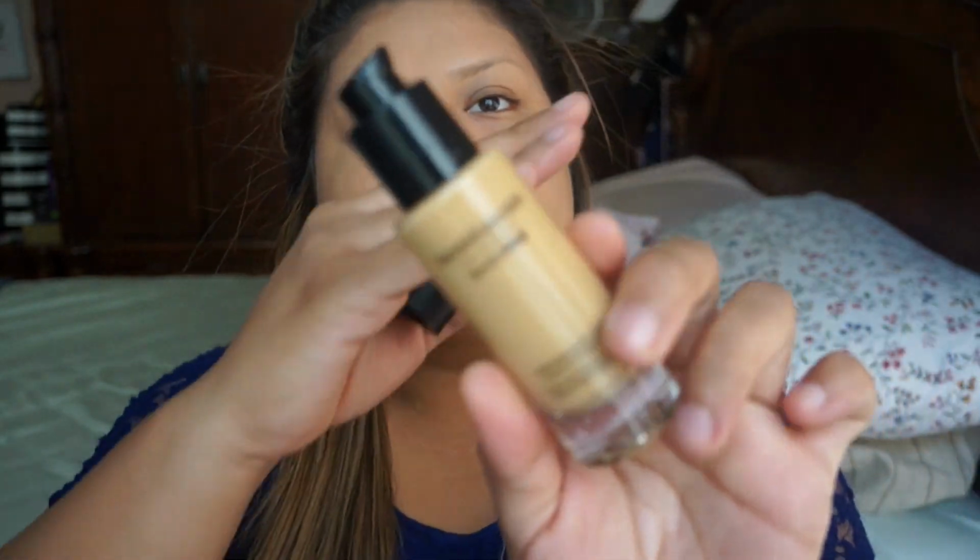It's a flawless medium to full coverage, lasts all day. It does last all day. Creamy blendable texture for luxurious comfort. Stay true mineral pigments designed for all skin tones. It's oil free, non-comedogenic, hypoallergenic, and dermatologist tested. So it's a really comfortable foundation. I absolutely love it. I've been talking about it like crazy on Snapchat. I got a sample and I fell in love, and I went out and bought it.